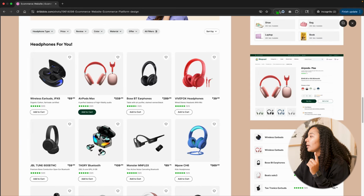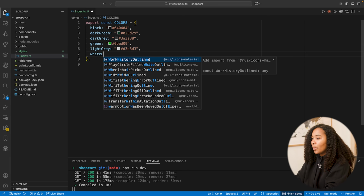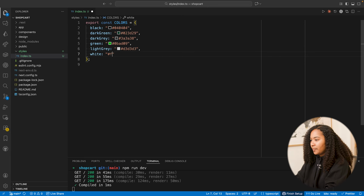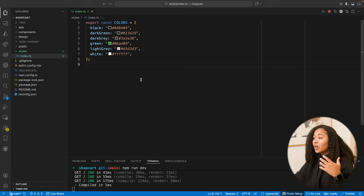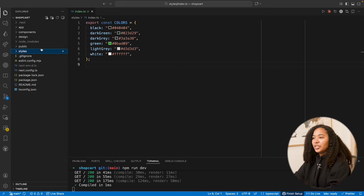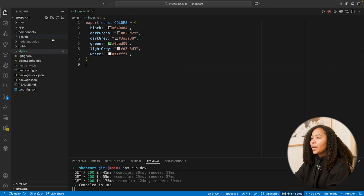Oh, you know what? One more thing. I'm going to grab the white because it's probably, oh no, it's regular white. All right, so I'll just create a white, just in case we do decide to change the white later. It will make it that much easier to change it in one location rather than multiple spots. All right, so we have our colors.